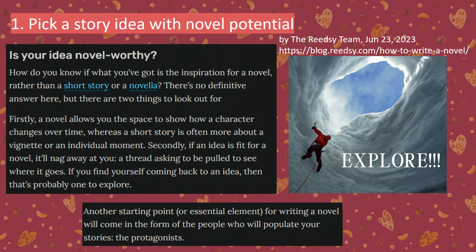If an idea is novel worthy, I mean that's a really important question, and sometimes even I ask myself that when I have a bunch of story ideas, and some of them go further than others. There was one that I thought would just be a short story. It turned into a 4-book series, but I didn't know that at the time. That happened much later.